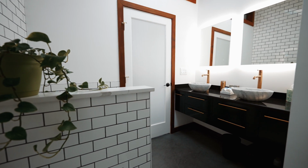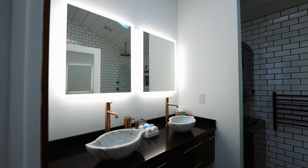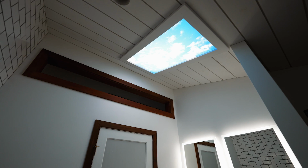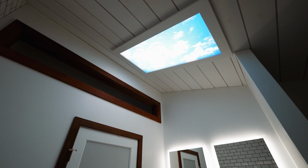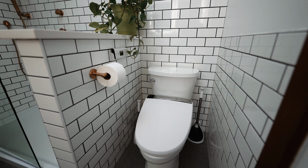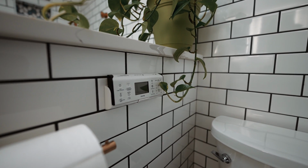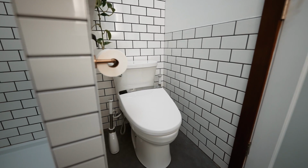This is a fairly large bathroom for a tiny house, starting with a double vanity. I mean, that's just nice to have. Huge mirrors with the lights built into them as well. There's even a fake skylight above that makes this place feel always sunny, even when it's raining or cloudy. I've never seen something like that before. And on this back side, there's a bidet toilet, and the seat is heated. I didn't think I needed a heated toilet seat until now. I must say, it was really nice.